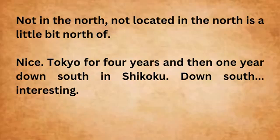Nice. Tokyo for 4 years and then 1 year down south in Shikoku.